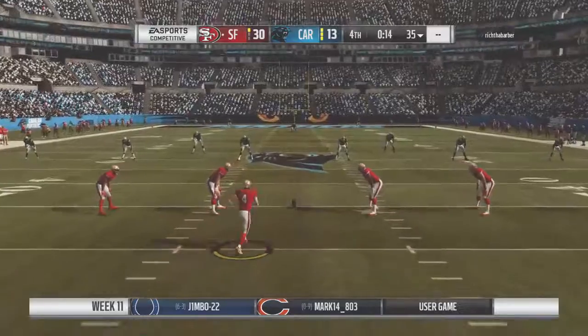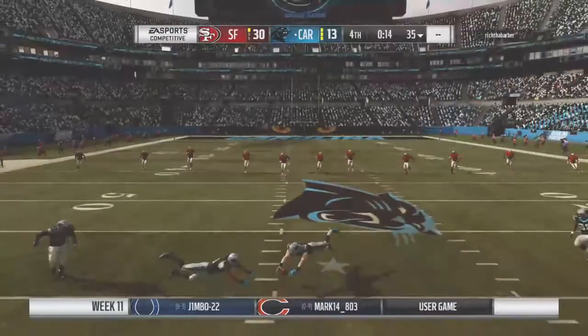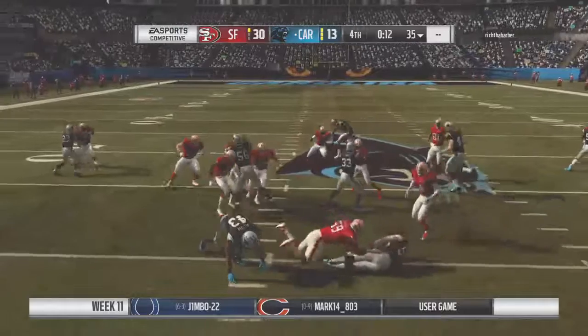Elliott now to kick this one away. Very short kick. This will be taken by one of the up men.